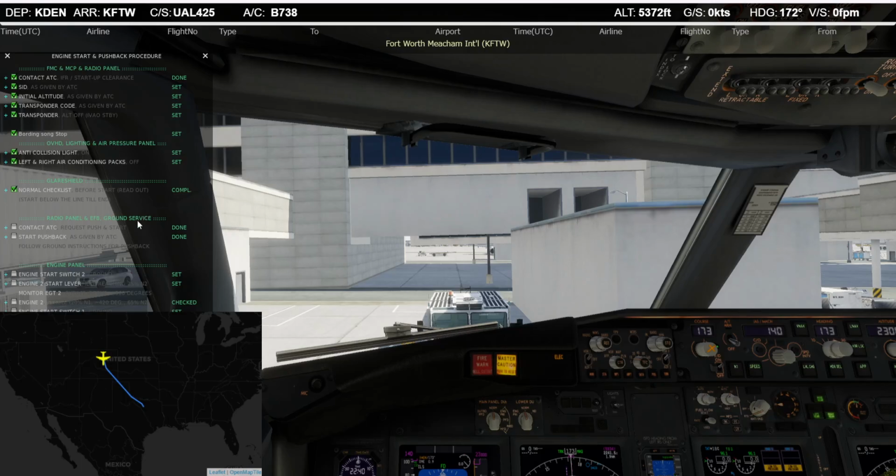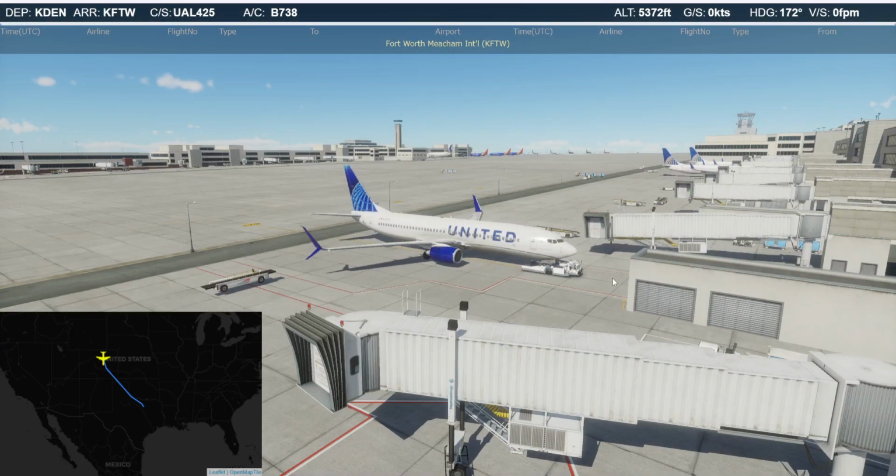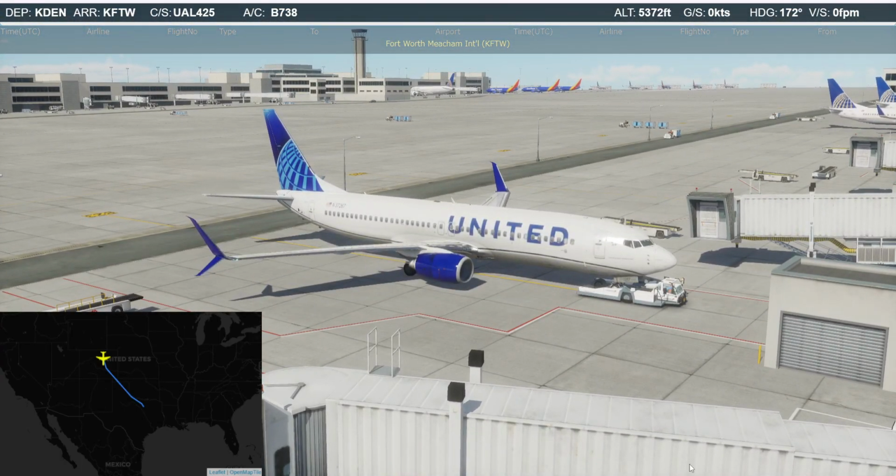So connected and bypass pin inserted. Release parking brake. Starting pushback, and you may start engines.